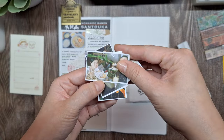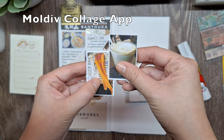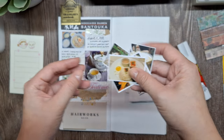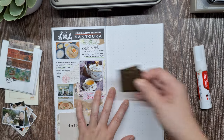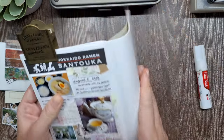First up, photos. I printed these small photos using the Maldive collage app to arrange 9 images on one 4x6-inch sheet. This allows me to efficiently print lots of tiny memories in one go. I sent the files to an online printing service, but you could also print at home if you have a printer.